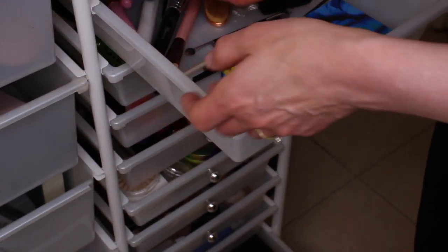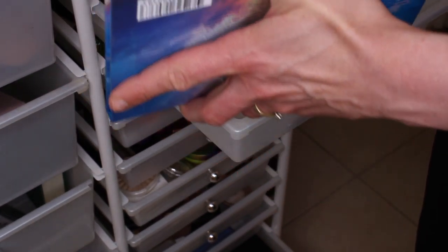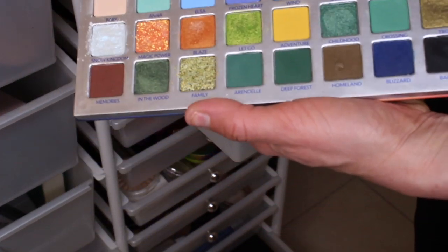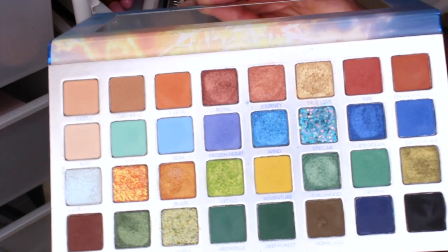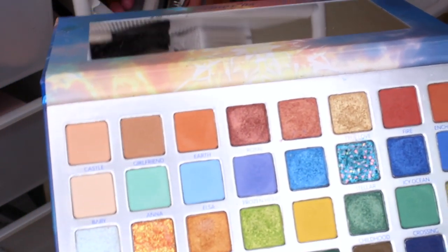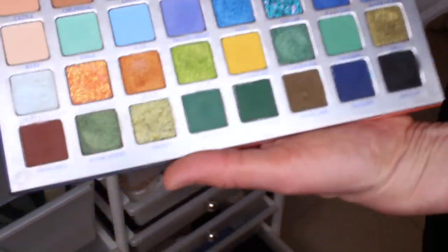I'm not gonna swatch everything because it's gonna take forever. I have videos on all of the makeup I'm showing. So this one is Snow Queen. Snow Queen cheap Amore US palette, and I have glitter on my hands already. It's pretty neat, I like this. Has pigmentation. I don't think I want another palette from that brand because I like it enough, but not enough to buy another one.